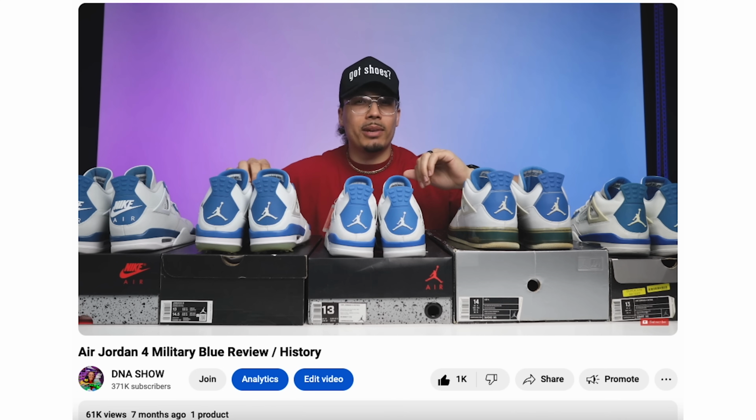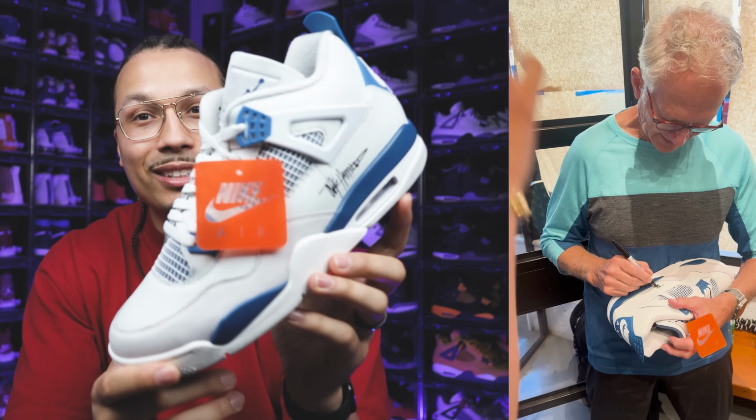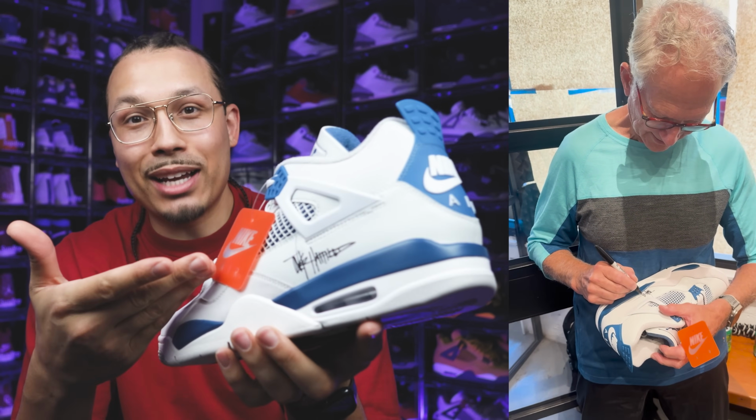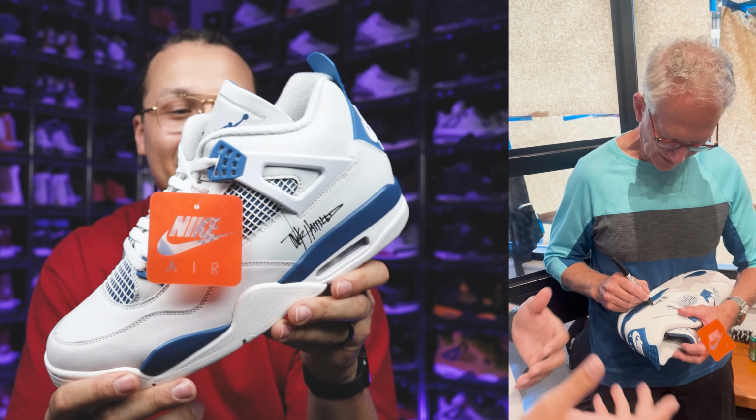So again, if you want to see more details with the different eras, with even the Fusions, I brought the Fusions out. I actually have a couple pairs of these, and funny story, I saw Tinker and I happened to have a pair in my car. So I pulled them out and he signed them for me. So that was a cool element to this shoe that I was very excited about for the year.